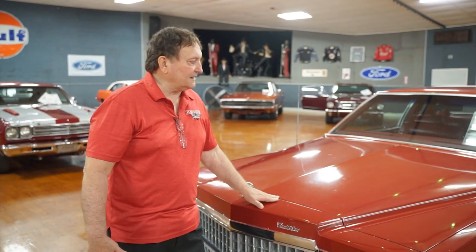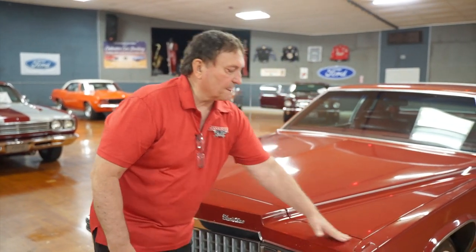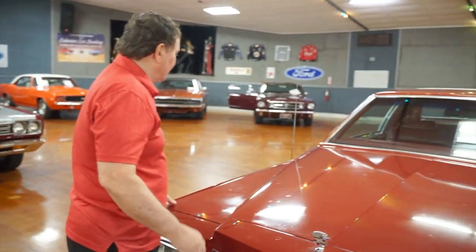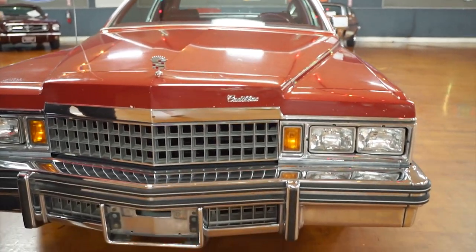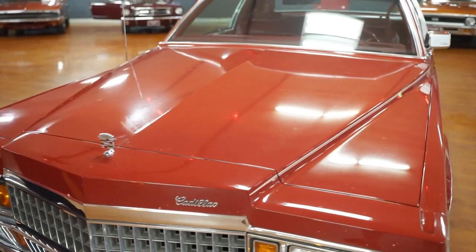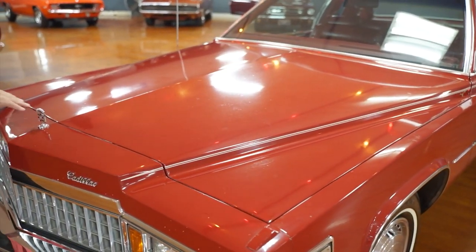Okay, you're looking at a 1978 Cadillac Coupe de Ville. This car is pretty much all original, and by that I mean it's been touched up a little tiny bit here and there for maybe a scratch or something through the years, but the majority of this car is original paint and undisrupted from when it was new. You can see the fit of the hood to the fenders. The hood's about the size of a Camaro.